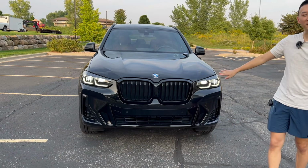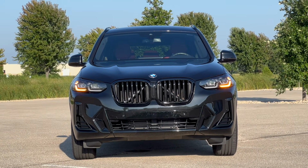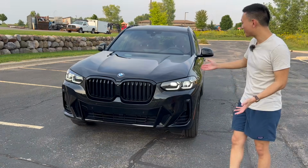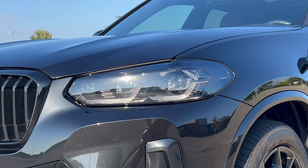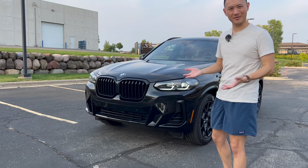You've got a blacked out kidney grille. I really like how different the X3 can look in general if you have the chrome accents on the front or if you black out everything. I think this blacked out look is awesome with these full LED daytime running lights. They look really good. The turn signals are amber, and I just love the classic BMW design language. It looks really cool. You do have a lot of fake vents throughout the entire vehicle actually.